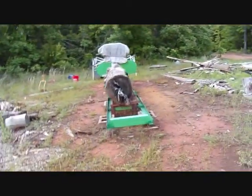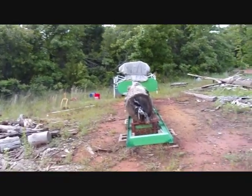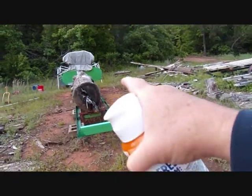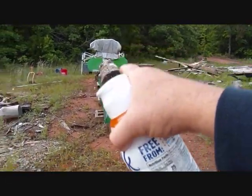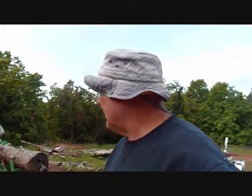So what I'm going to do is try to size up this log. I may not cut much on it today as far as sawmill, but I've got to move it over and maybe cut some of the top and the sides off with the chainsaw so that I can start getting some one-bys for my floor, finish my floor up. That's what I'm going to work on right now.